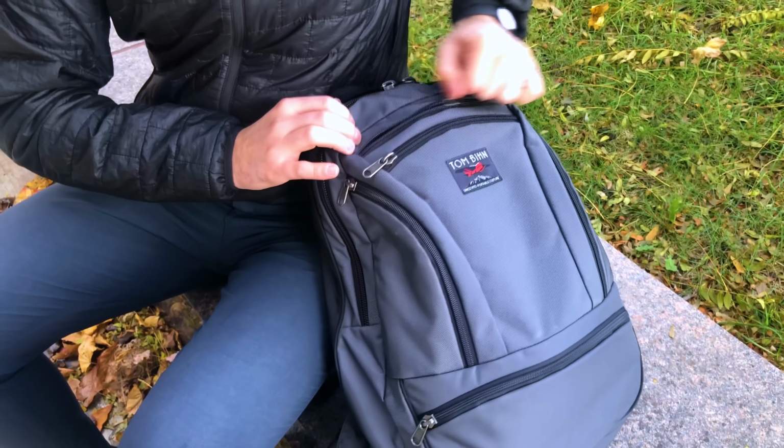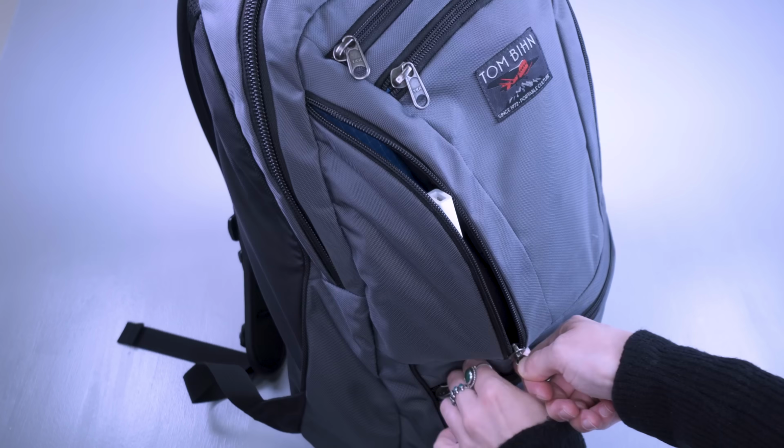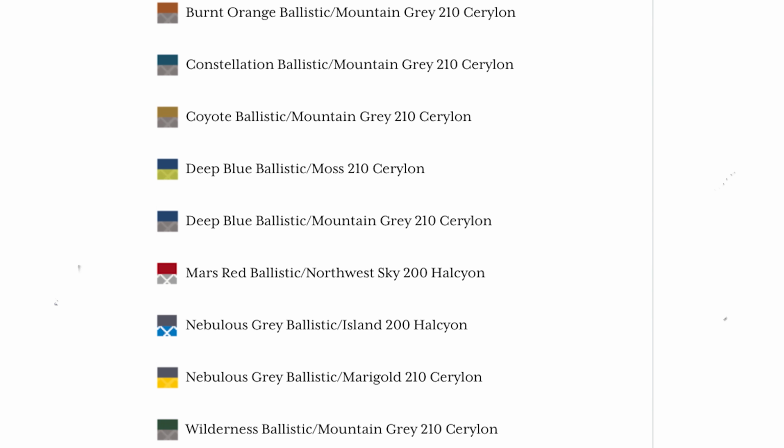Or opt for the Tom Bin Synapse 25. It has excellent internal organization that allows you to stash small gear, so everything's really easy to access. Plus, in true Tom Bin style, there are plenty of ways to customize your bag. At least maybe ChatGPT can help you pick the colorway, because Tom Bin offers so many different colors.